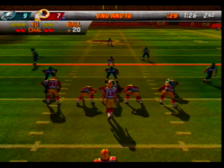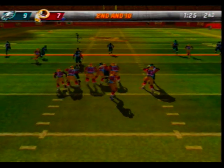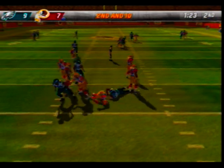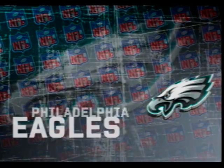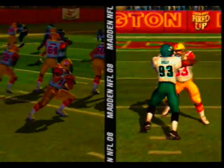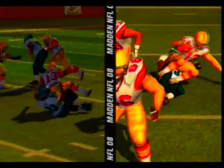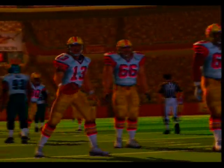Ball on the 20-yard line. Keep it up. The Eagles come out in a nickel package. Dropping back. Wraps him up and brings him down. What a tremendous individual effort by the defensive lineman. That's the kind of defensive player you can build a team around. Having a guy like that up front allows you to drop seven or eight guys back in coverage and still get a pass rush.